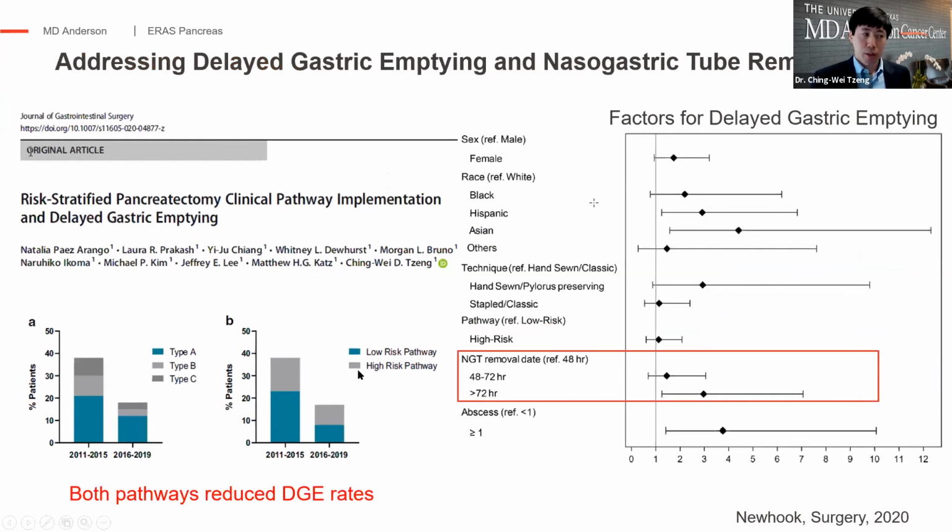We then wanted to also address delayed gastric emptying, which, as you know, is a big problem with Whipple procedures. Literature says it can happen in 20-something percent of patients, 20-30% of patients can have some sort. Our rates were very high as well. You can see that by just starting the pathways in 2016, just doing a pathway, our delayed gastric emptying rates went down dramatically from before 2016 to the 3 years after 2016, the different types of DGE. This is the same graph as shown by high risk and low risk. So both the high risk and low risk pathways reduced their delayed gastric emptying rates.